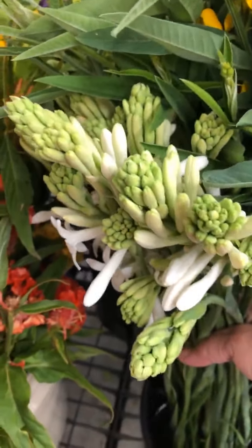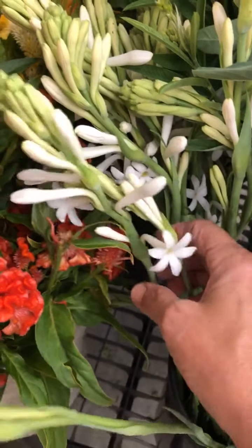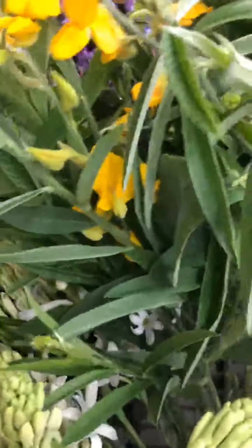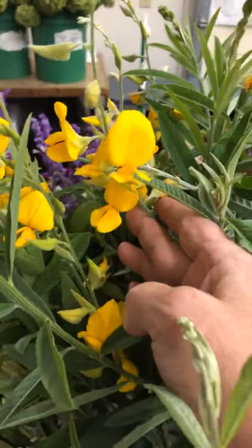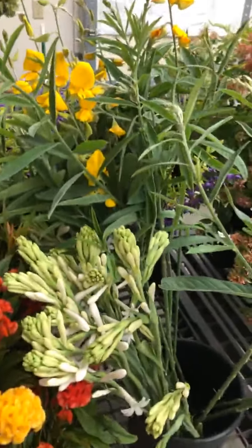First off, these are our tuberoses, and you can see this is how we like to serve them, because they quickly open in the vase. And so those are really, really nice. But look at this, guys. This is sun hemp. This is the cover crop that we're growing out there that's 10, 12 feet tall. I have some in my house, and look at these sweet flowers. I have some in my house that is on day 4, and they still look awesome.